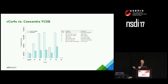So to put this all together, the vCorfu YCSB benchmark really exercises all the features that I just described. To run the YCSB benchmark, we implemented the CSMR map that I just described, and we used remote views to really maximize performance across multiple clients. This benchmark was performed across a configuration of 12 replicas in vCorfu, so that would be 6 stream replicas and 6 log replicas, and 12 replicas in Cassandra. And this is against 4 client machines with the maximum threading settings.